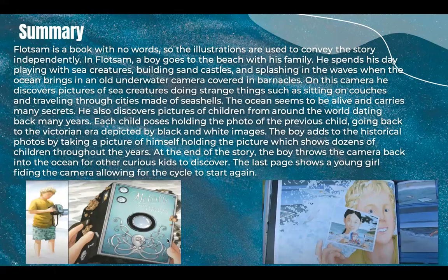So here is a picture we see of the underwater camera covered in barnacles, which shows some of its date and its age. And here's a picture of our boy. This is our main character. And he is holding a picture of all the children who had found the camera before him who have taken a picture.